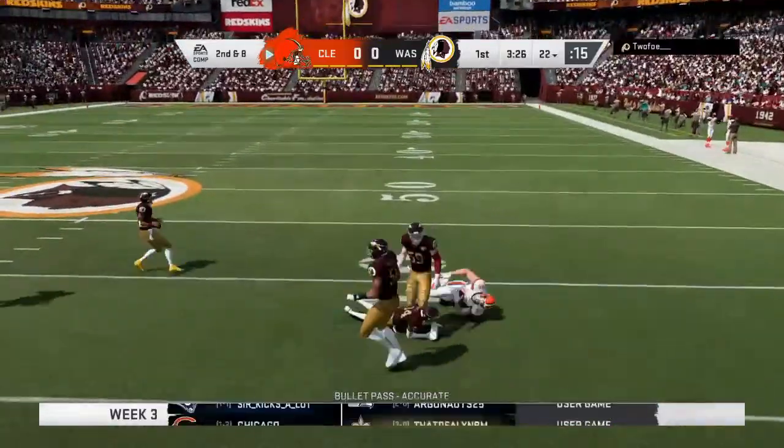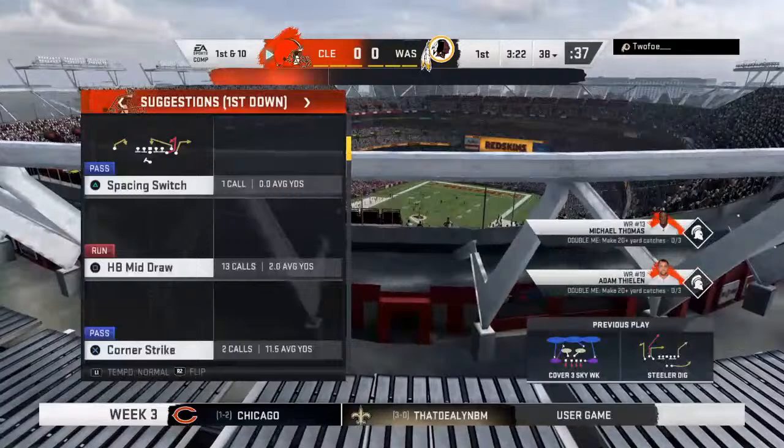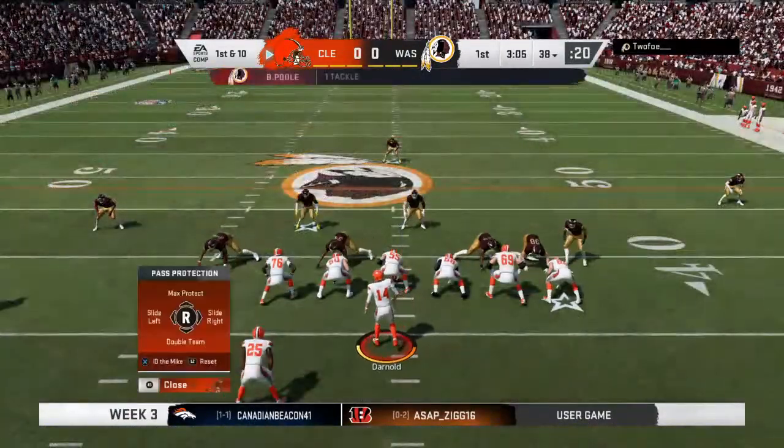Off you go. Here's a throw right side taken in by his tight end, and they're able to get this one across the 35. A good play there as the Browns strike for 16 and a first down.